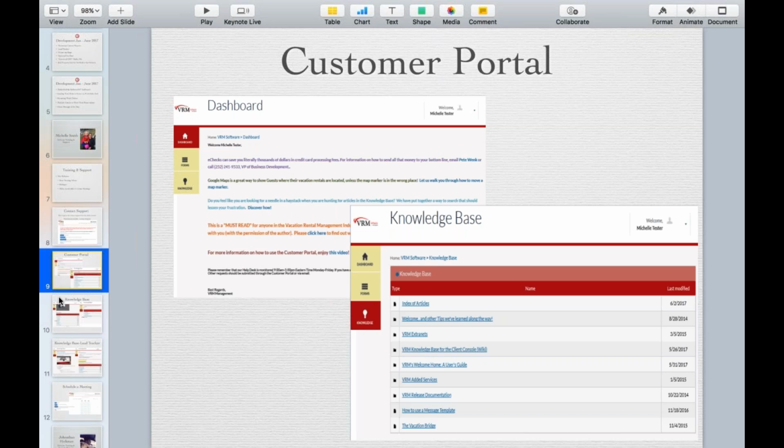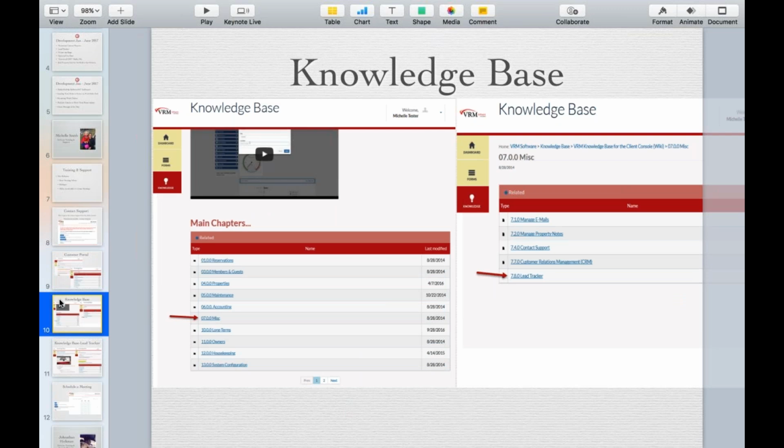If you want to look at the VRM extranets, you would click on that. What I'm going to look at is the VRM knowledge base for client console, or the wiki. So that's what we're going to look at today. Once you click on that, it's going to take you to this screen on the left. It's going to have your chapters. You'll notice that the chapters are broken down by the modules in VRM. So depending on what you're looking up, you would look in whatever module it's associated with.